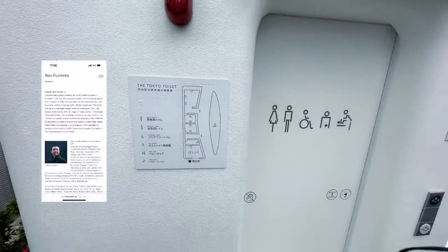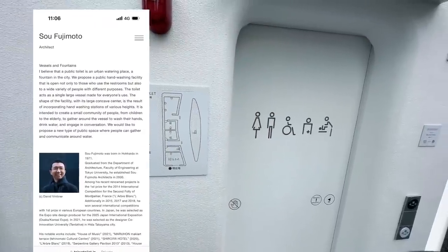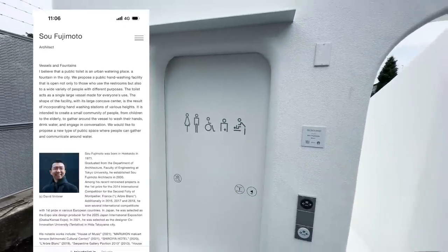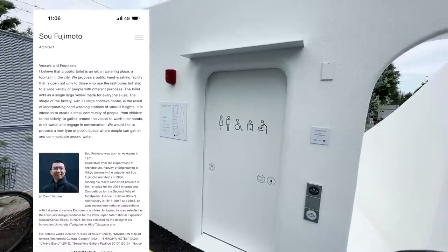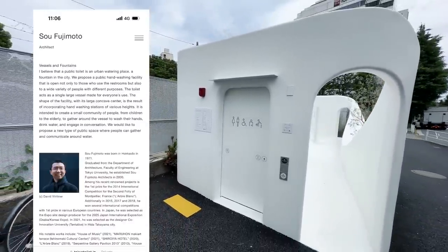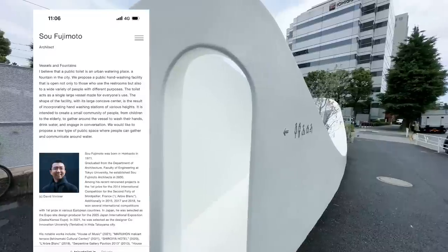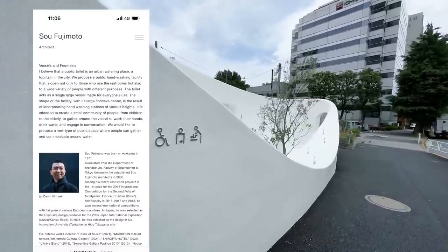It's so unique. Now the creator of this is Sol Fujimoto. You can see his name is written right here. And I like from the architect's mouth, let's just read this. Vessels and fountains. I believe that a public toilet is an urban watering place, a fountain in the city. We propose a public hand washing facility that is open to not only those who use the restroom, but also to a wide variety of people with different purposes. The toilet acts as a single large vessel for everyone's use.